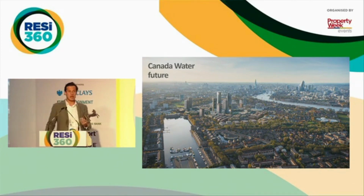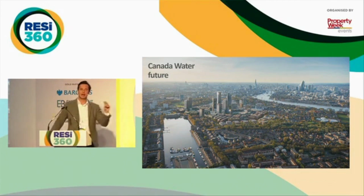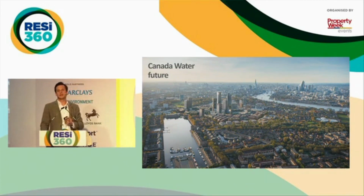This could just be another chunk of real estate that gets put into London, or we can engage with people the right way and create a new place in Canada Water of its own place. So rather than people at the moment come and look at Canada Water, and I'm sure everyone has done it, where they go, oh, Canada Water, it's like, and I'm not going to say anything. But that's what people tend to do. What hopefully will happen is people come, oh, it's Canada Water, because that's where it is.